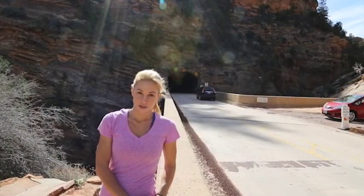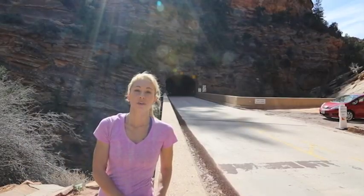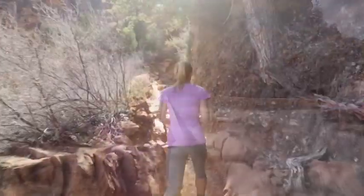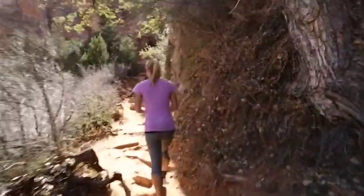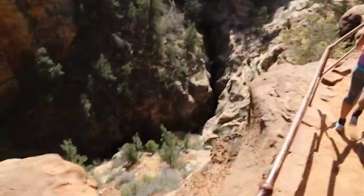Leaving Zion's main entrance and traveling east, you'll pass through one of the world's longest tunnels at 1.1 miles. This tunnel opened in 1930 and was carved completely by hand. One of the first trails when you exit the tunnel is Zion's Canyon Overlook. I'm just about halfway up and I'm exploring this cool cavern. So far, it's been a harrowing journey as most of the trail is on the edge of a cliff.